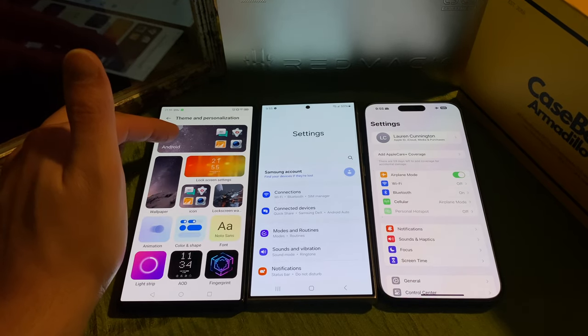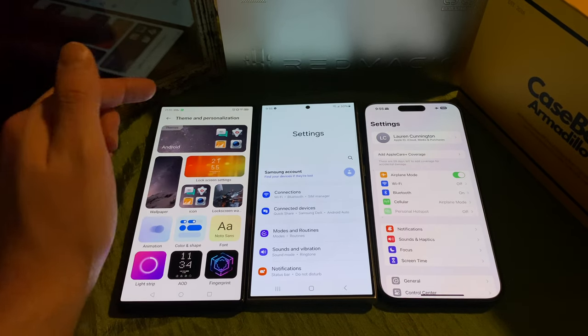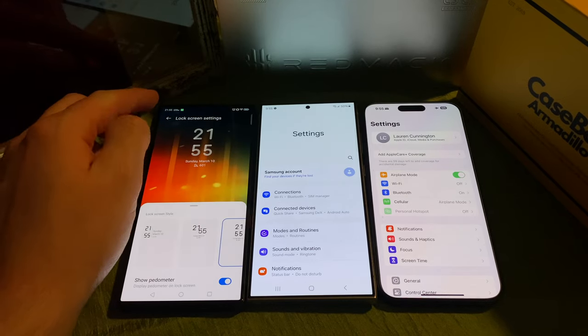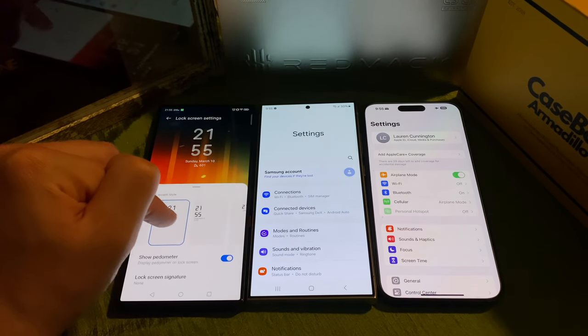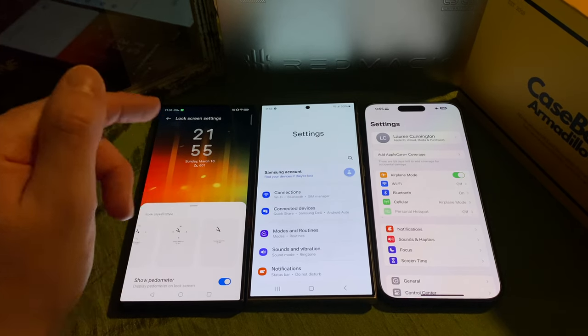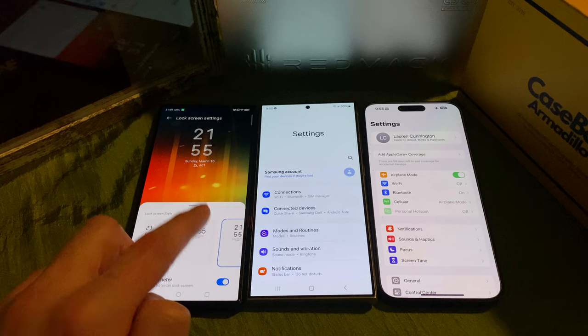I don't know. So here's theme and personalization, right? I took away the theme thing, but you can go in there and there's going to be a bunch of different RedMagic themes. I just took it away because I didn't need it and I wanted to keep it as base Android as possible. You can customize the lock screen. It looks a lot like Samsung's and Apple's, and they definitely were Apple inspired here. But yeah, the lock screen customization is cool. It feels like a phone jailbreak, to be honest.